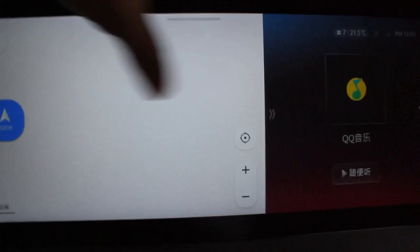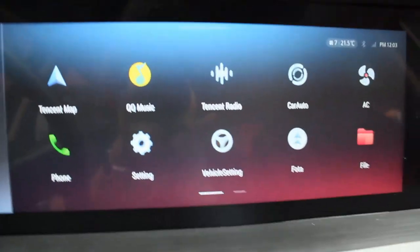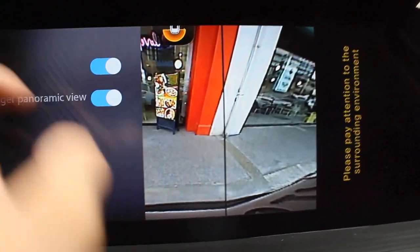Okay, infotainment is pretty decent, responsive enough. Actually, there's a lot you can do with it. There's just a little bit of a delay, as you can see, but it's crisp enough. And then the reverse camera. You have a 360-degree camera for this anyway. Yeah, the resolution is not the best. However, it's still good to have.